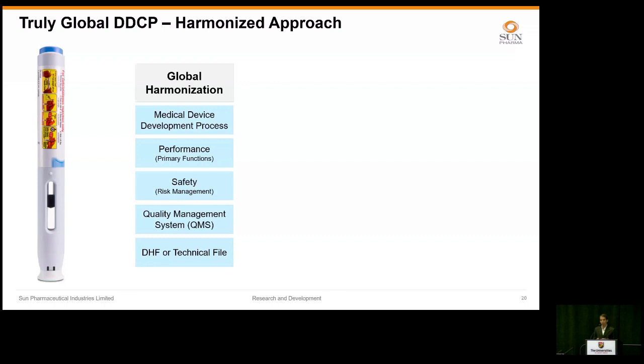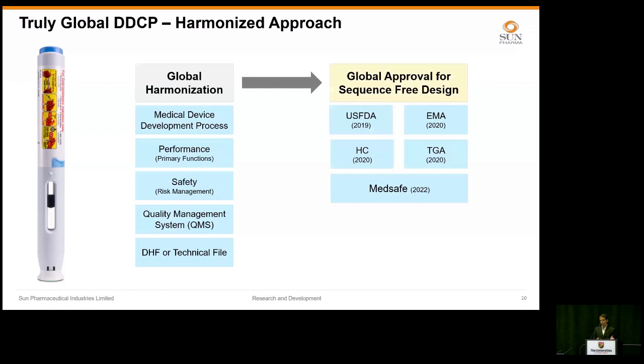Quality management system, we have seen the QMS. And then the last and important thing is the design history file or technical file. So the design history file we compiled is not just related to US FDA, but also covers the technical file requirements of Europe. We combined all of those things together as part of the technical file or design history file. With this complete dossier, we submitted to the regulatory agencies. What we have seen previously is that it was approved by US, EMA, Health Canada, TGA, and MedSafe.